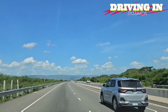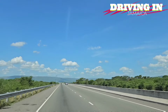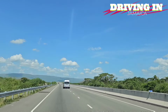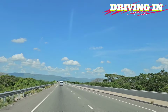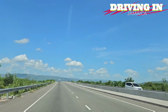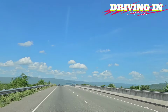Today we are going to talk about the new toll roads being built in Jamaica. Now this road was recently opened. This is the Maypen to Mandeville leg of Highway 2000. This one takes you from Maypen to Mandeville, and this road is actually to go from Kingston to Montego Bay. That's a toll road. And they've built it all to Mandeville, and they're currently in the process of building it from Mandeville to Montego Bay.